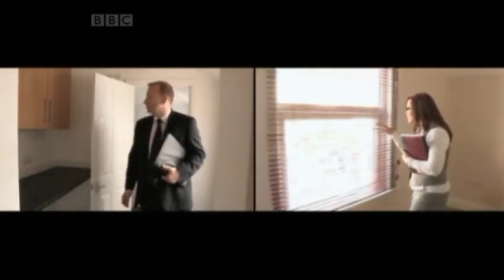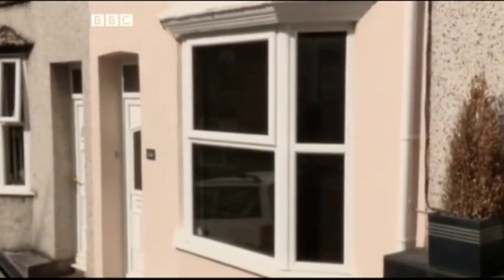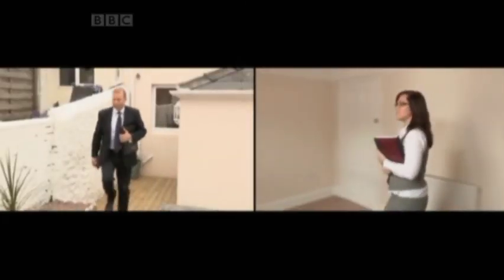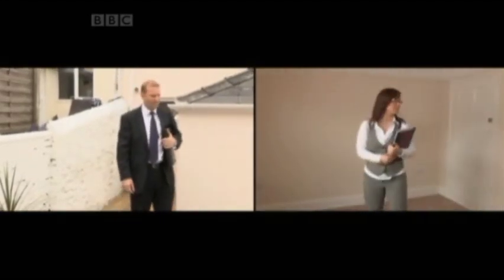Nick plans to sell this house, but as he has other buy-to-lets, I'm sure he'd like to know the rental return. The rental I think we could achieve here would be £600 per calendar month. I think this property would rent for £600 per calendar month. So a potential yield of over 7%. Is that in line with Nick's expectations? Yeah, if I chose to go down that road, I think that would be a fair rent, yeah.